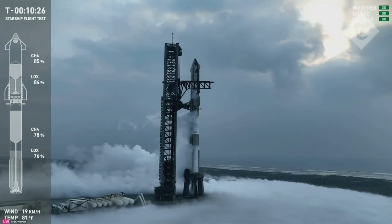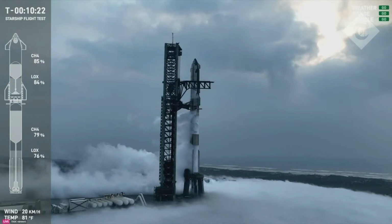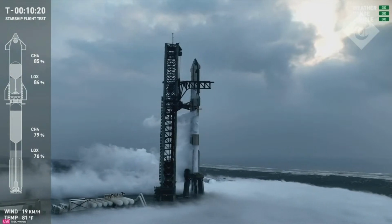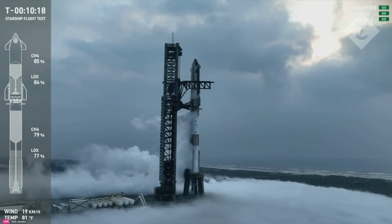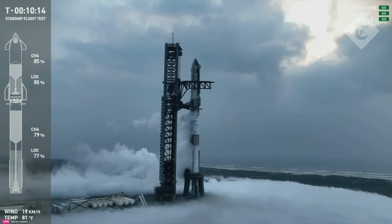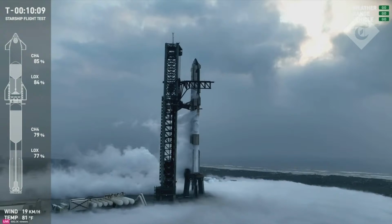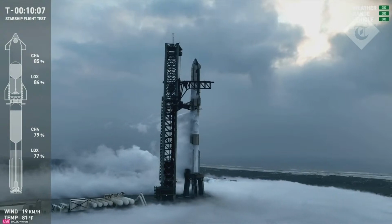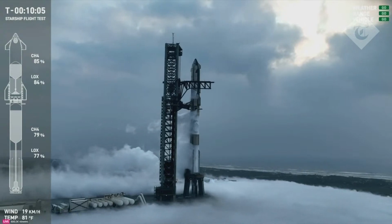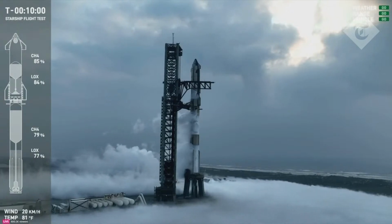The pad itself is getting ready. Reminder that we're going to light those engines about 4 minutes before it actually takes off. So you'll see them start. The 33 engines on Super Heavy start to light prior to that T0, and then about 2 seconds after, we'll start to see first motion. But everything looking great. Just coming up on 10 minutes until launch. Getting excited down here, ready to feel the rumble. I'll send it back to you guys over in Hawthorne.